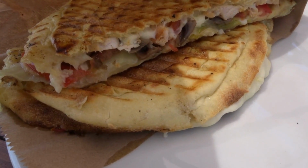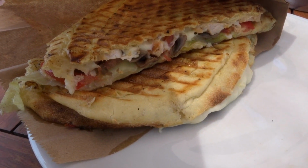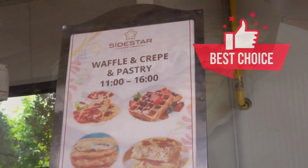You can have a sausage one or a chicken one, which again is everything thrown in, salad, cheese. And it's some chicken that's done on like a spit, like a chicken kebab type meat.